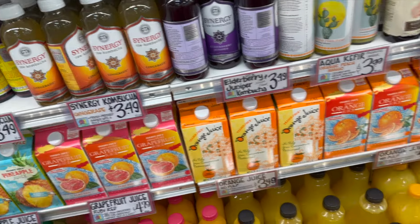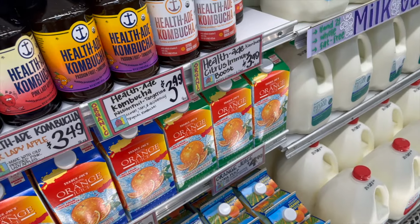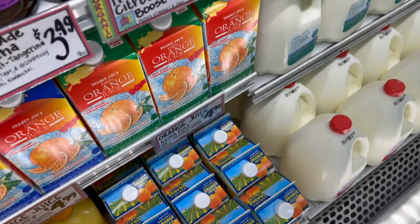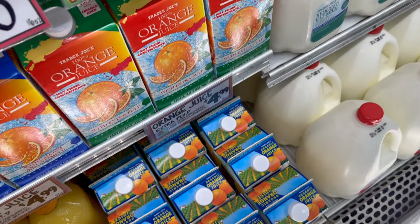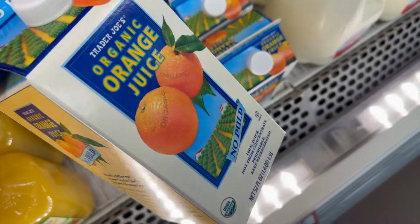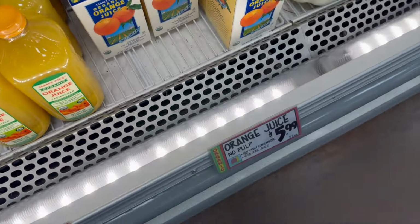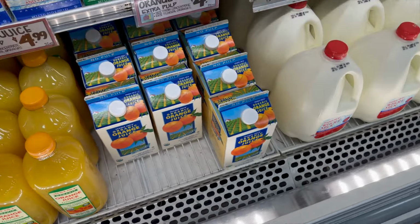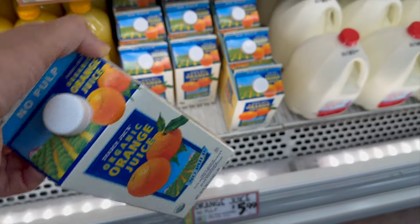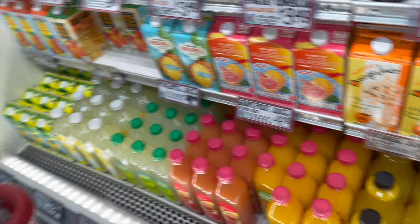And then I got some orange juice. Get one of these. What is this? 100% with extra? Absolutely not. What's this? No pulp. Yes. How much is this? $5.99. What is this little cart in? $5.99. Okay.